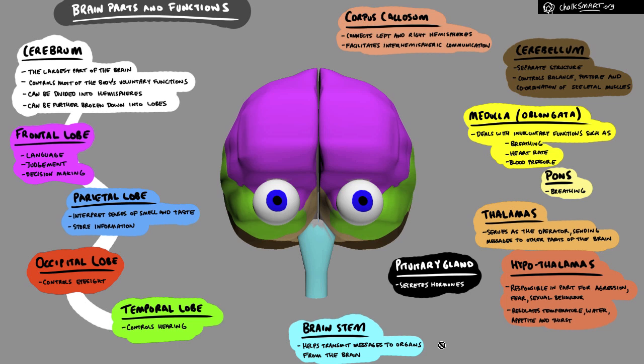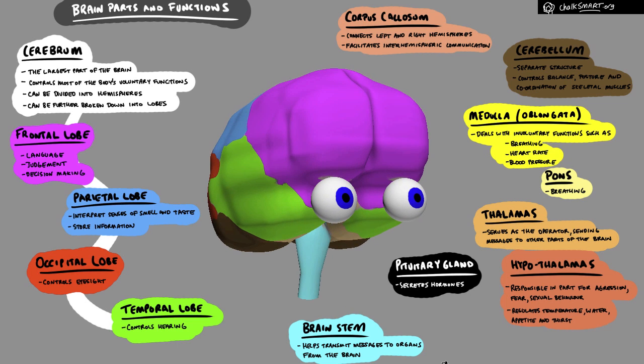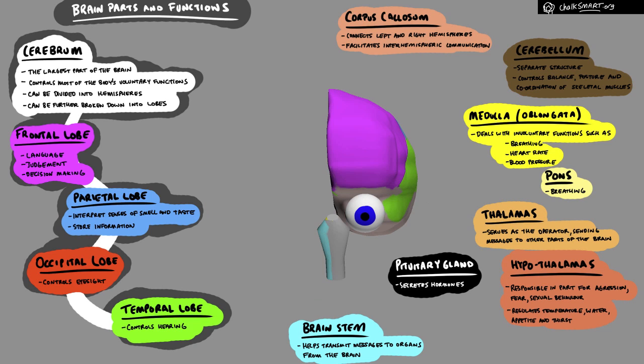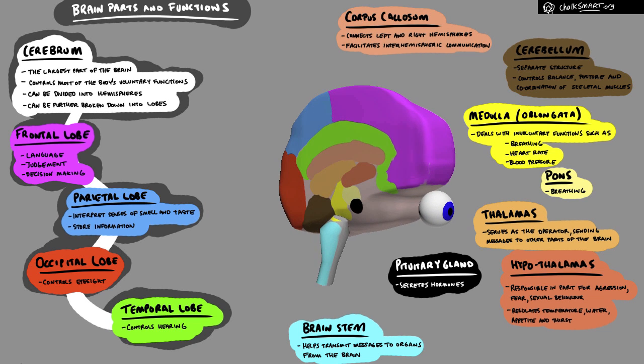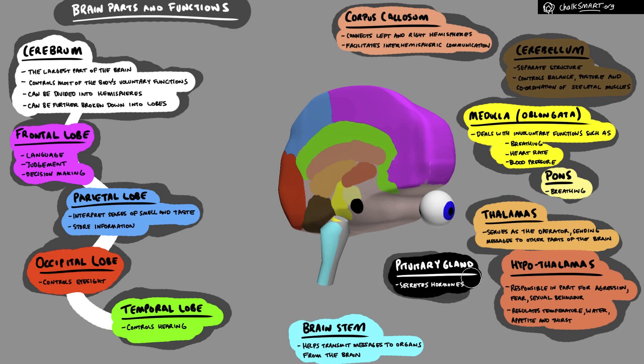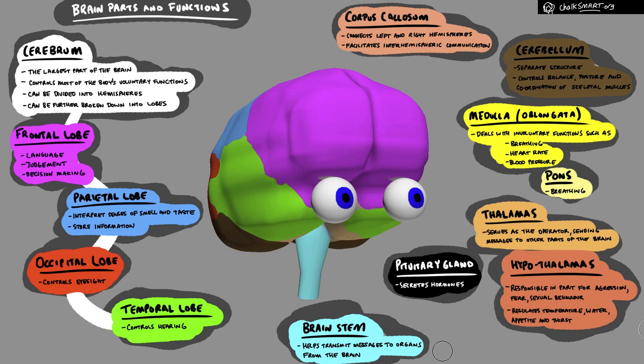So let me just take a breather and go over a quick summary here if I can. The cerebrum, comprised of the lobes: the frontal lobe, the parietal lobe, the occipital lobe and the temporal lobe. So let me split in the middle as well and then fling this over so we can have a look. The corpus callosum, the cerebellum, the medulla oblongata, the pons, the thalamus and the hypothalamus, the pituitary gland and the brainstem.